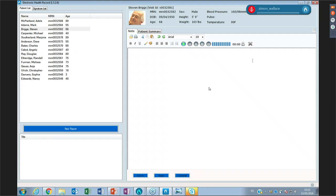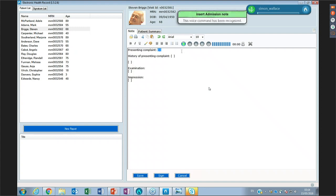So I'm going to create a note of a patient who's come in with chest pain. I'm going to run all the way through it. Then I'm going to stop, and I'm just going to highlight some of the features that I've used. So I'm going to take it from here and start recording. Insert admission note. Chest pain, stop. Next field.